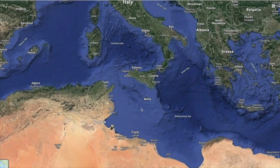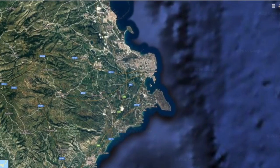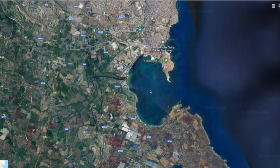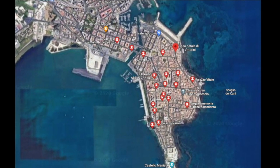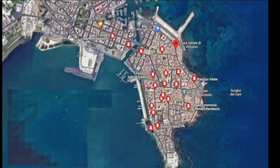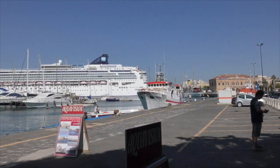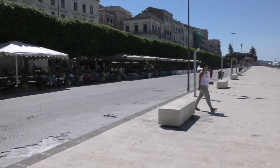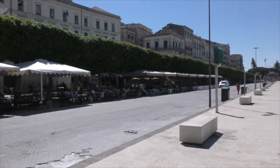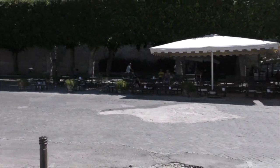Syracuse, or Siracusa, is located on the southeast corner of Sicily, an island off the coast of Italy. There's a large bay or lagoon, and in the northeast corner, a small island covered in historic monuments. Coffee and a croissant on the front, little bar here, and now we're off to look at some architecture and some history.